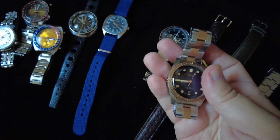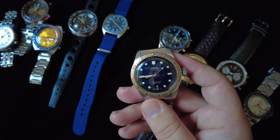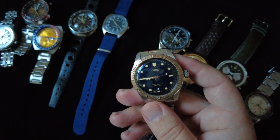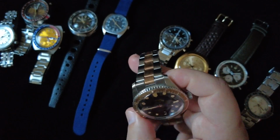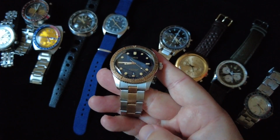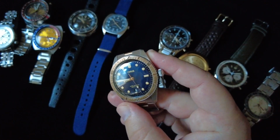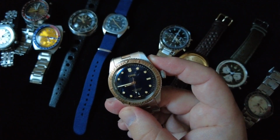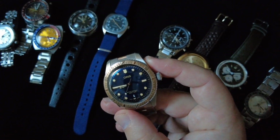Okay, this next one here is a watch I've owned for a couple years now, and this is the Oris 65 Diver, and this is the bicolor model. So it's got a stainless steel case with these bronze accents on it. It's got the bronze bezel and these center links on the bracelet. And it also has, although it's hard to see here, a gilt dial with these sort of yellow aged markers and a very deep blue color.